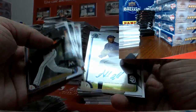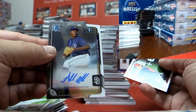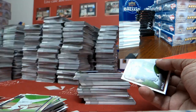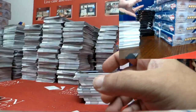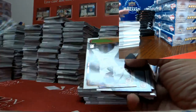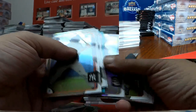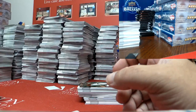Auto, Austin Smith. First one of him. Austin Smith base auto. What is it, a 12-box case? 8-box case? Yeah, we've at least got through a couple, I think. Yeah, we should be through like 3 cases right now. Yeah, that's what I'm saying. We at least got through a couple.